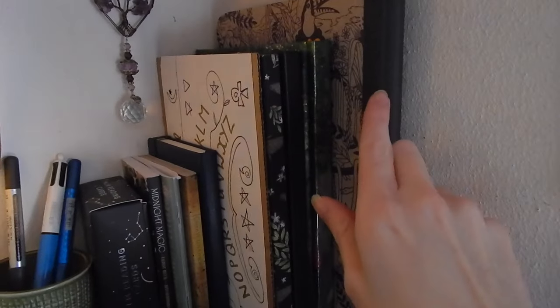But yeah, let's begin with this altar here. This altar is sort of like a divination slash shadow work slash any bits of writing of notebooks and stuff, because in the very corner I've got a divination notebook where I write down all of my tarot or oracle readings or things like that.